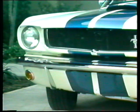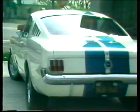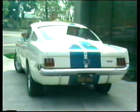Carroll Shelby knew that with minor changes and not excessive development costs, the Mustang could be made into a winner. So with Ford's permission, he ordered up 100 examples to be sent to his Los Angeles factory for immediate modification and homologation. The cars chosen for this program were basically two-door hatchbacks.